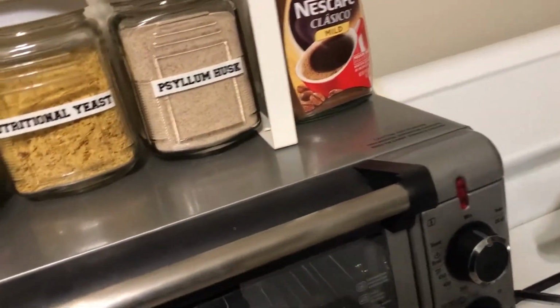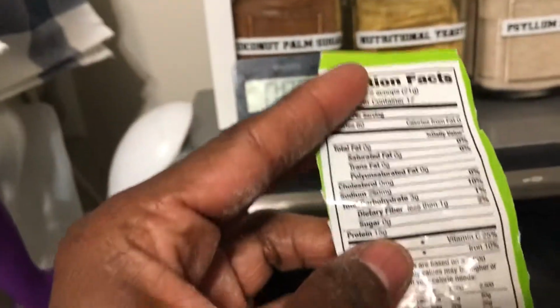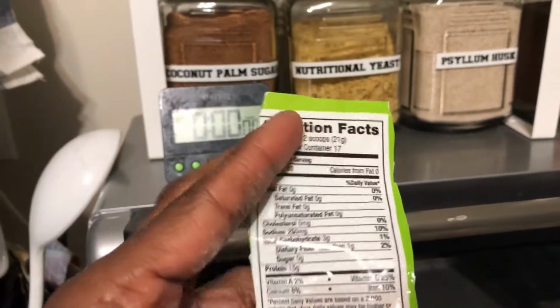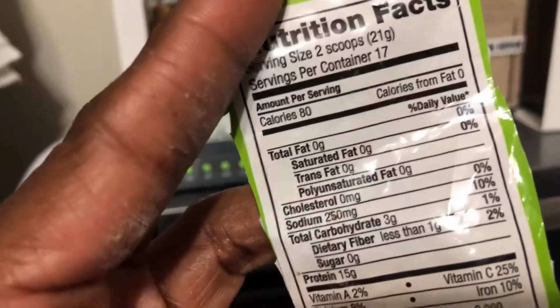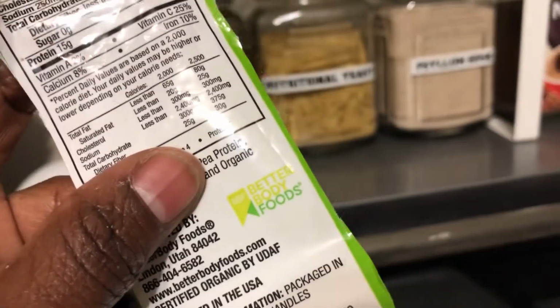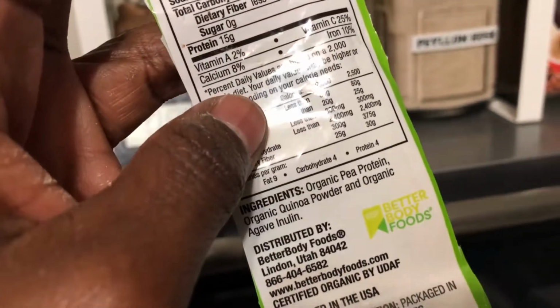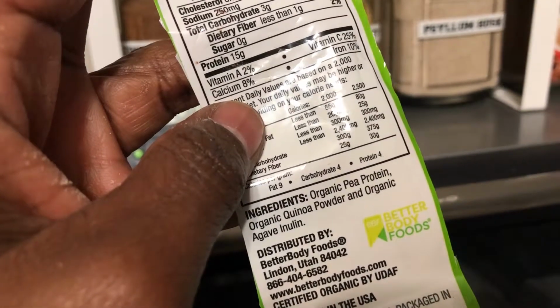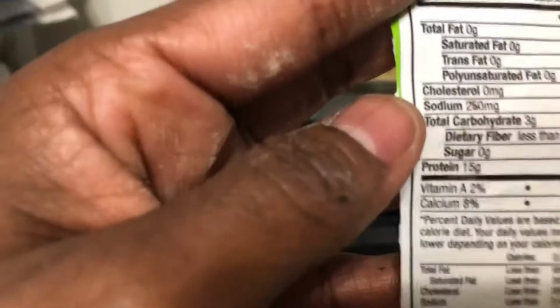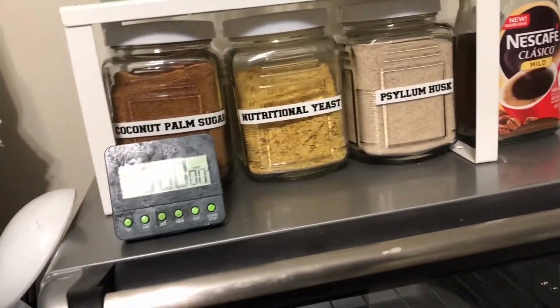Okay. This is a Walmart brand protein powder. I always keep the little sheets because I need to know the calorie content and, you know, the sugar content level. It's called Better Body Foods. It does have another name, but I cut it. It actually has pea protein and quinoa protein powder, right? So this only has like 2 carbs in it. It has 2 carbs and no sugar. So when I finish that one that's in the closet, I'm going to switch over to this one, use it up, and then I'm going to order my stuff off Amazon.